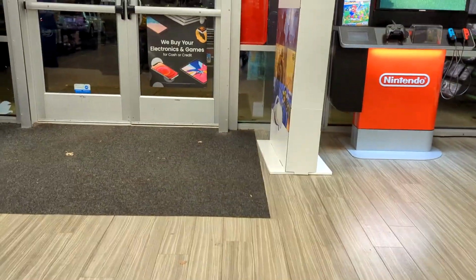So there it is. We have it. We got it. This is the Zelda Color Screen Game & Watch. The box feels like it's a little bit bigger than the Mario 35th. Sorry about the cough there. We are going to compare it in size to that one too. Let's go get home. Let's check this out.